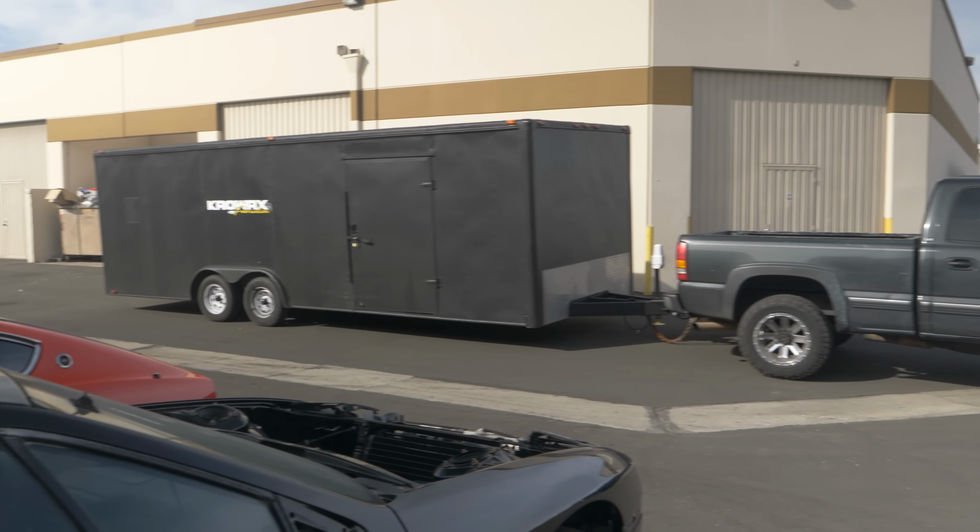SEMA may have come and gone, but we're back to the grind out here in California. And although I may have missed 7 stock, I went over to Abel's, it's about 0.8 miles from my shop, just to visit and grab some money. For once, Abel was paying me for something. The day got 10 times crazier.